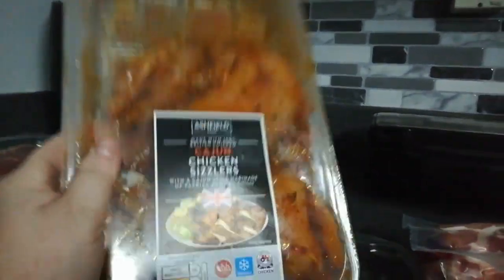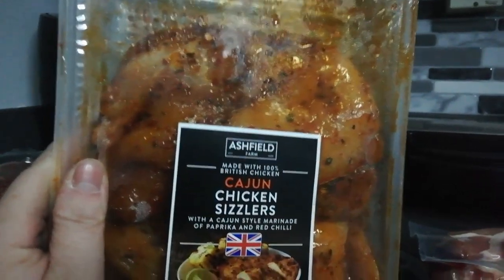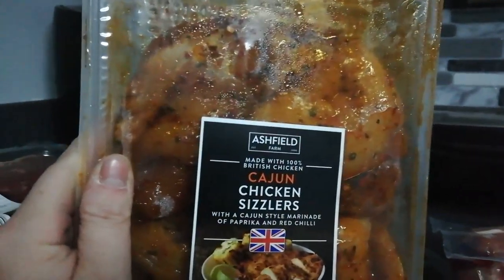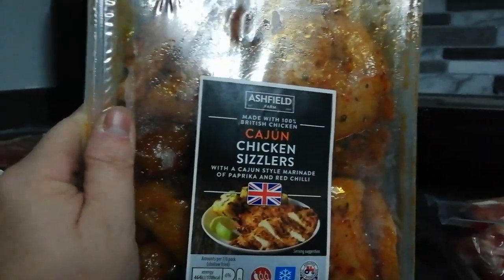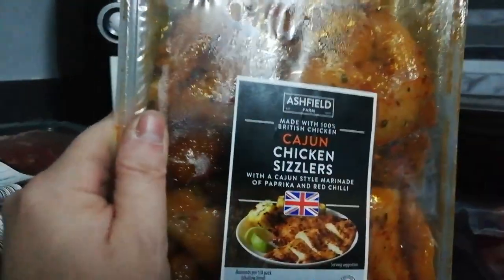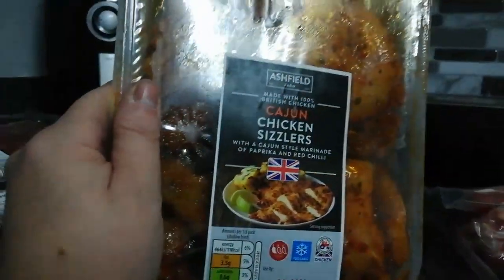Yes, that's the plan. I did get a Mediterranean one as well, which looked absolutely delicious, but my mum stole that last night. She was here and didn't have anything to eat, so she ate it last night and said it was really nice, and it was the same amount of carbs, so I'm definitely going to pick that up the next time I'm in Aldi again.